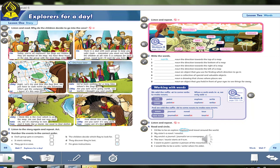Now, also we can go to these nouns. Verb, when I add er, they are nouns. We have some nouns, we add the suffix ist, they will be also nouns. Noun, noun, but different meaning. Journal. Journal is a magazine, or a newspaper. Novel is a story. Tour is a trip, or picnic.